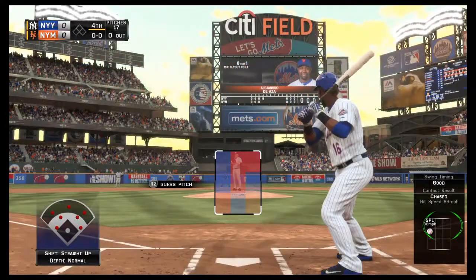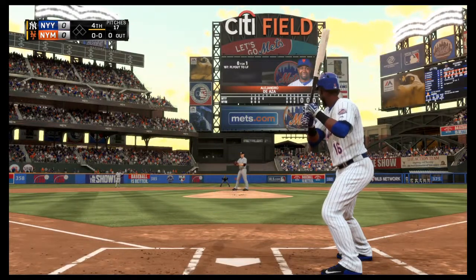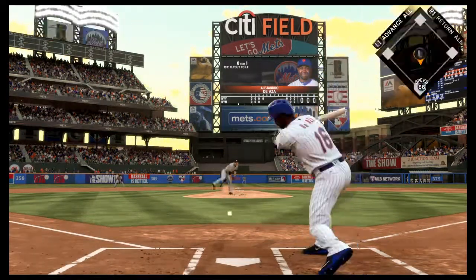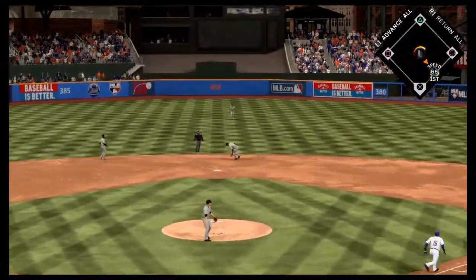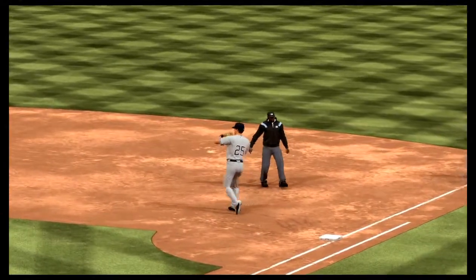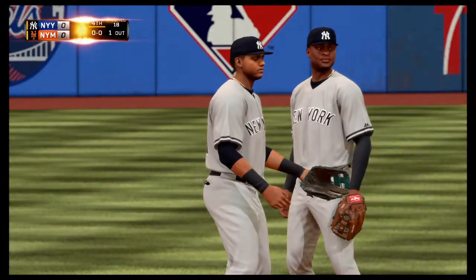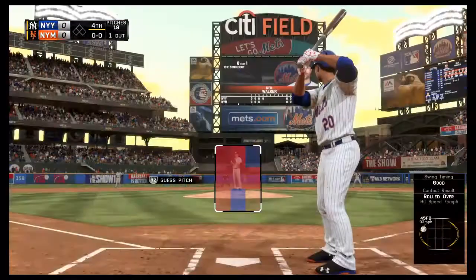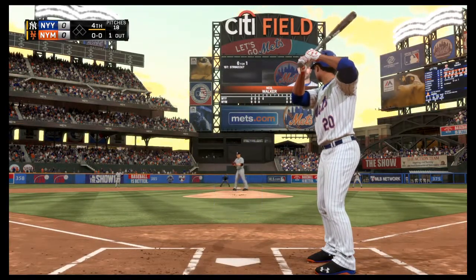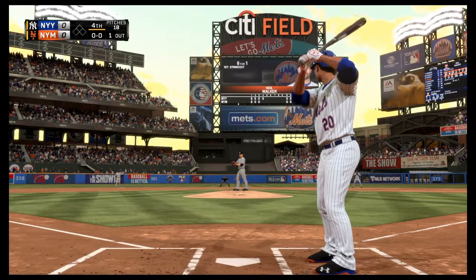Alejandro De Aza set to lead us off in the home half of the fourth inning. Still pretty early, but they don't have any hits yet, so you need to get it going offensively. Grounded back up the middle. Backhanded. And the throw by Castro takes care of him for the first out. Stepping in and ready for another shot. Neil Walker will swing it on the left side right here. Here's the first pitch.